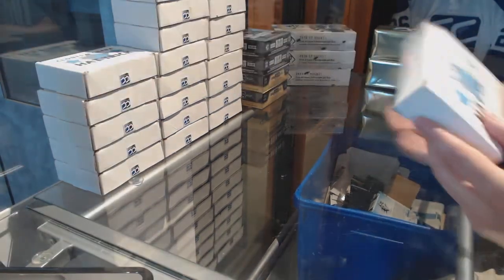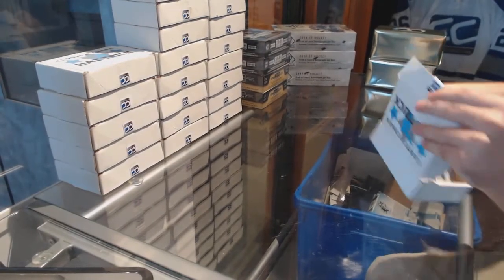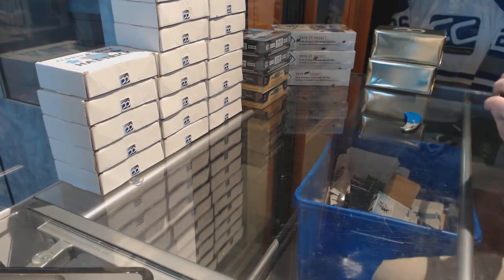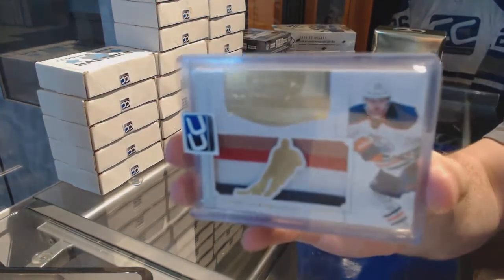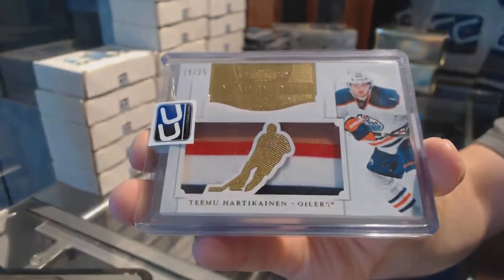All right, number 10, Win X. Ooh, we've got a Mammoth Prime Jersey, number 25, Teemu Hartikainen. That's a filthy looking swatch.